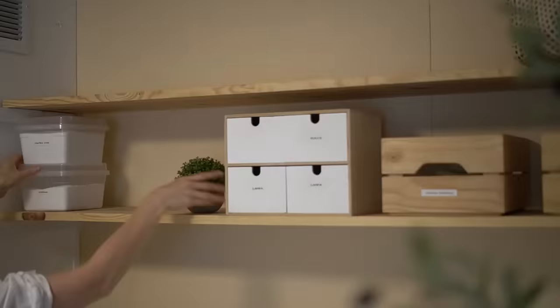The purpose of storing all the jars of honey in a box with a lid is to keep it away from the ants if they show up, like they do once in a while. The selection of the food and teas and dried goods are stored in the jars, but these boxes hold the refill.